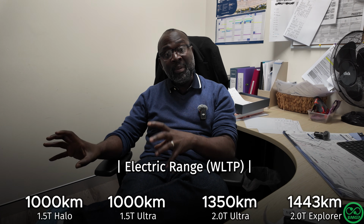When you then combine that with the petrol engine that's in it, a 1.5 litre engine mated to it, which acts more like a generator rather than actually powering the car itself, you then get up to about 1,300 kilometers on the WLTP cycle. You're beginning to get my point. It gets roughly about 1.9 to about 2.3 litres per 100 km. That tells you how efficient this car is. But I'm not even talking about the efficiency. Let's drop the efficiency aside.